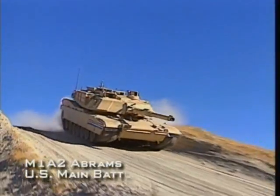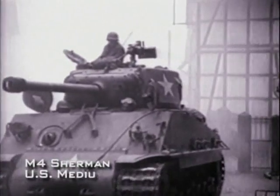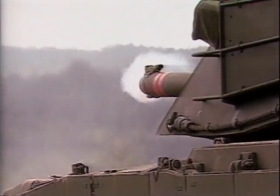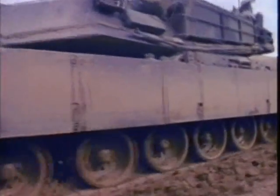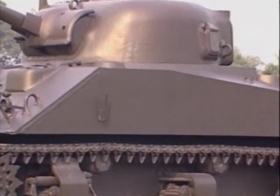Today, American tanks are much more powerful, better protected, and much faster than the Sherman tanks that Abrams commanded. The Sherman was armed with a rifled 75mm gun with just one-third the force of the 120mm smoothbore gun found on the M1 Abrams. The Abrams' advanced composite armor provides 12 times greater protection than the Sherman's mere 2 inches of steel armor plating.